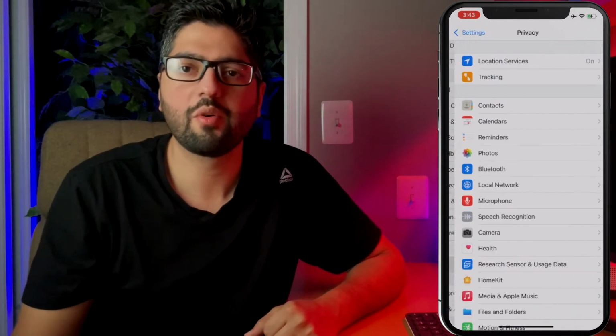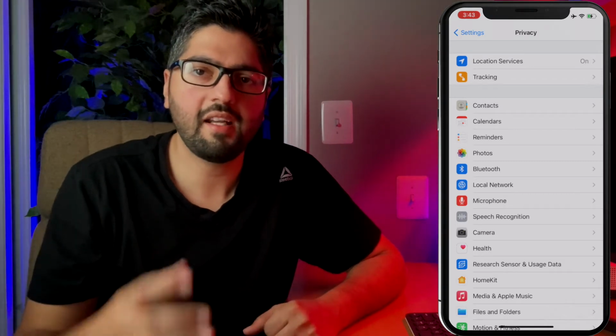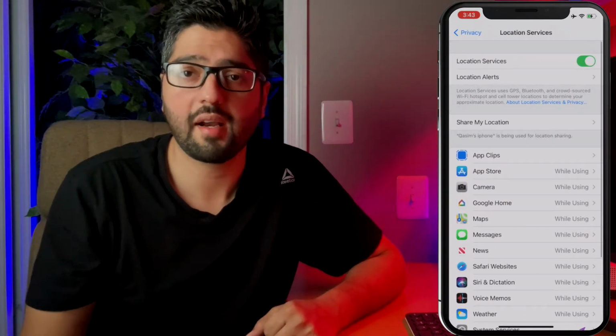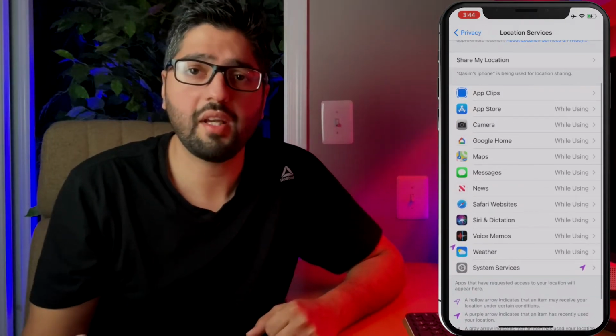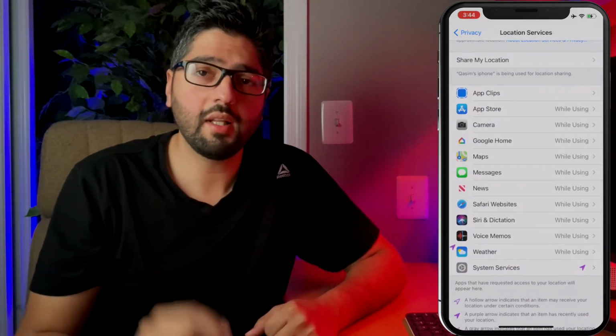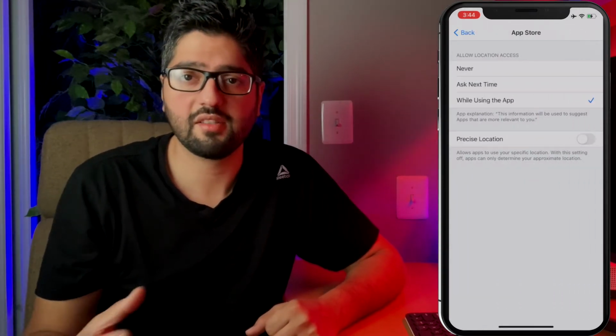Then inside here you're going to see location services. Tap on this, and inside here it'll show all the apps that are tracking your location. Now you'll see that I've got my apps to track my location when I'm using them. But if you click on any of these apps, this is where you'll find a new option for precise location.